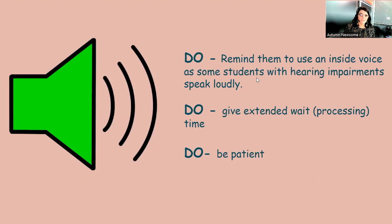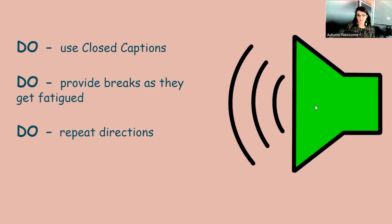You want to remind them to use an inside voice because some of these students are going to speak loudly and they can't help that. So make sure you do that with care. You want to give them a little extra processing time because they are processing auditory information, and that may take a few seconds longer than a child that hears normally. You want to be patient with them. It's important to use patience with all of our students, but especially with our DHH community.